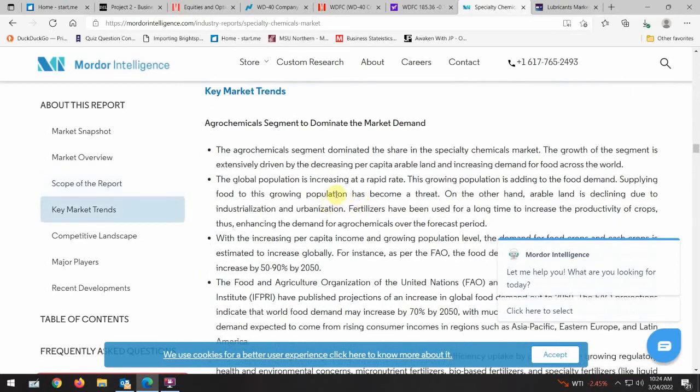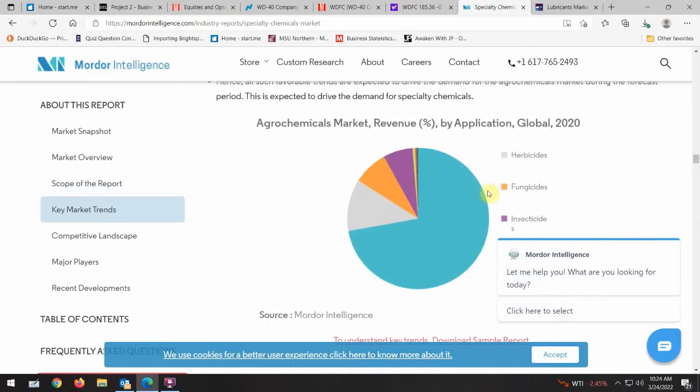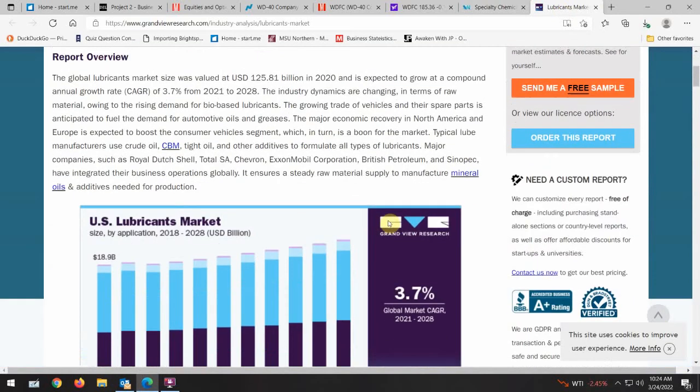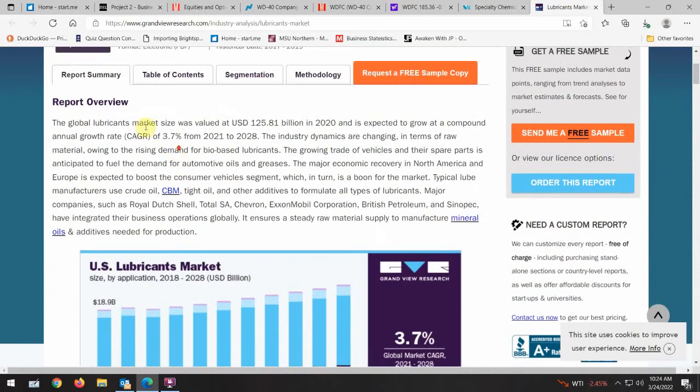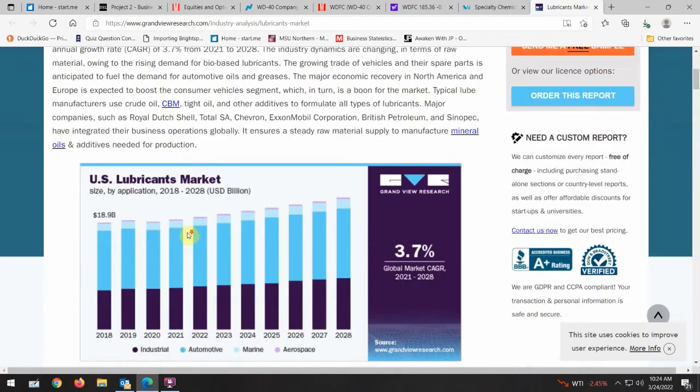And so how big or how small is it? You know, here's the agrochemicals. I don't know if this one has the one that I want, but, sorry, here I get into the lubricants. I clicked on a deal. This is another site. And again, I just had to do a little bit of clicking and researching and going to it.